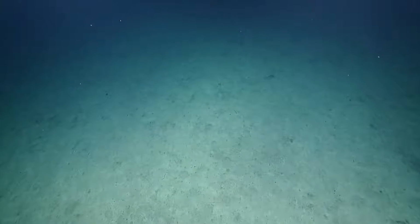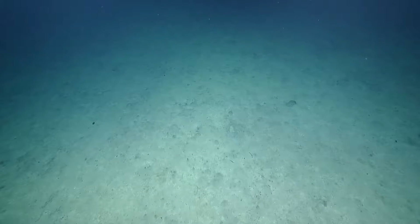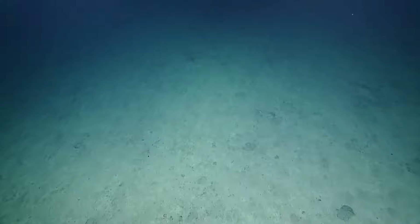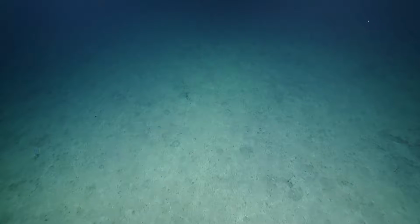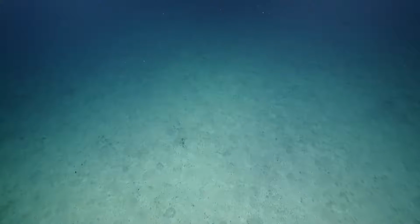So we don't anticipate seeing any World War II wrecks or submarines on this dive, but I guess you never know. And if we were to see one, I'm sure we would consult and follow whatever protocol to be able to investigate. But no reports of any in this area, so we should be good.